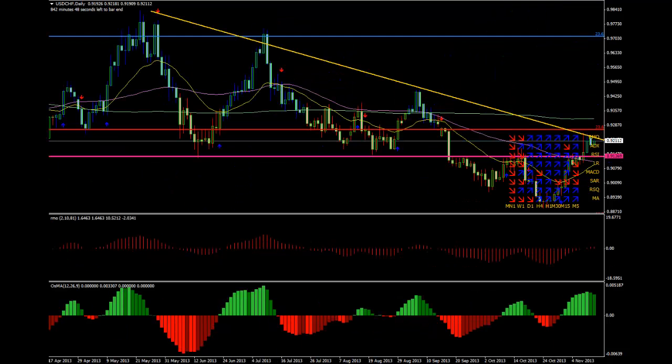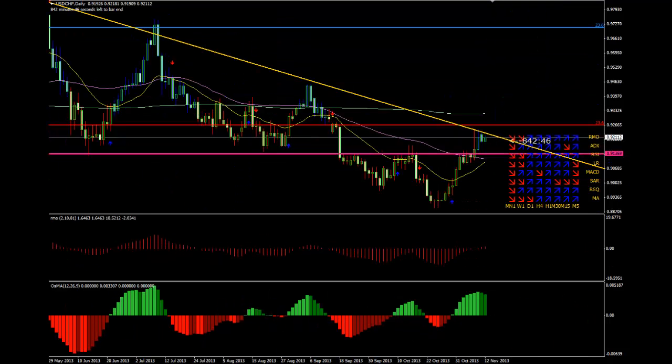If non-farm payroll is genuine to be really good for the US dollar near term, are we going to see price moving higher? Long-term sentiment, if you're looking to buy the US dollar against the Swiss franc, would need to be trading above the weekly fib here, but also, most importantly, the monthly fib. The institutional moving average at the top of here.